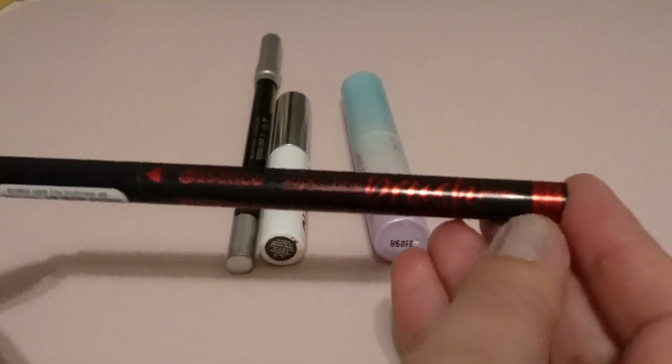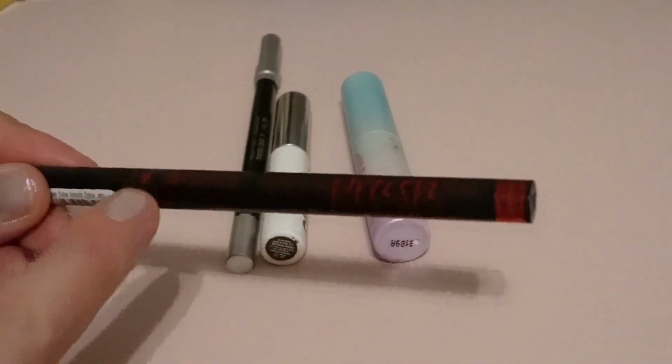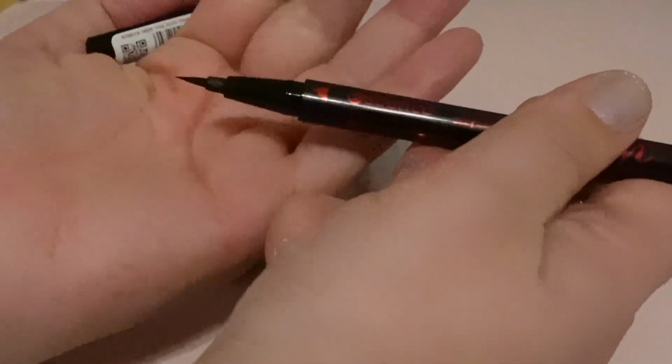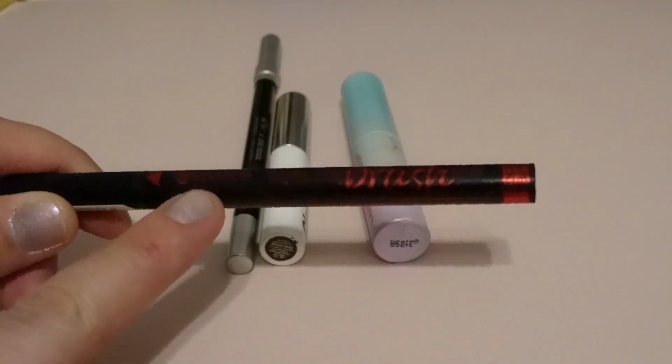I also still have this Essence Superfine Brush Liner. I actually wasn't loving this as much when I first started using it because it bled a little bit, but now that I figured out how to use it, I actually quite like it. It has, as the name implies, a very fine tip on it, which I really like. So I'm happy to keep using this. It was pretty inexpensive. I could see myself repurchasing this.